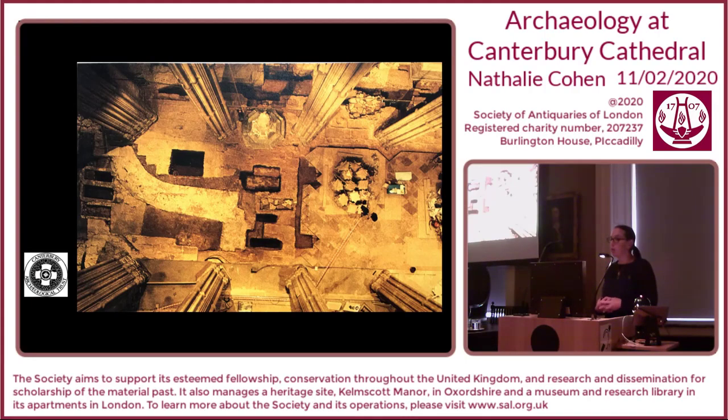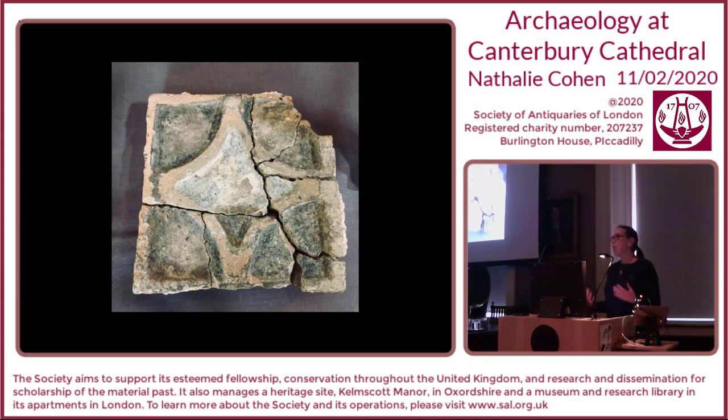Just to pick out one beautiful find from those excavations, and there were many, this one is certainly one of my favourites. This is one of only 4 Anglo-Saxon tiles that have been recovered from the cathedral site, and it just starts to give us a little bit of an insight into how these buildings were decorated, what the interiors might have looked like, and this is now within the cathedral collections.